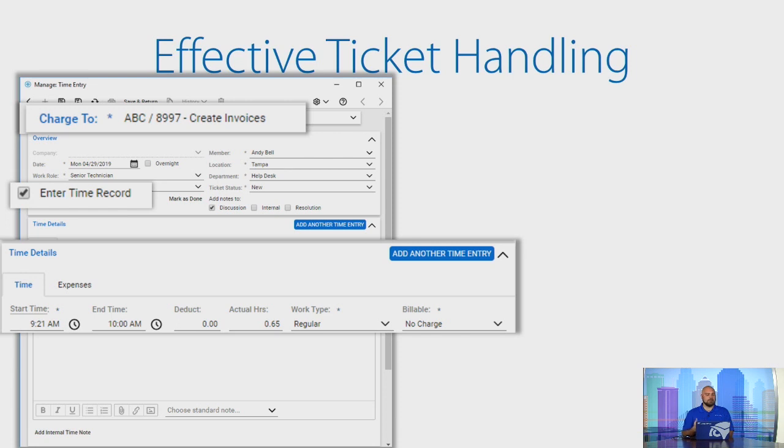And again, just making sure that the time details are correct. So including the start time and end time that the technician might have been working on that ticket, and that the work types are appropriate for whatever was being rendered. If this is an after hours ticket, we'll want to make sure that that work type is going to be after hours versus a regular.